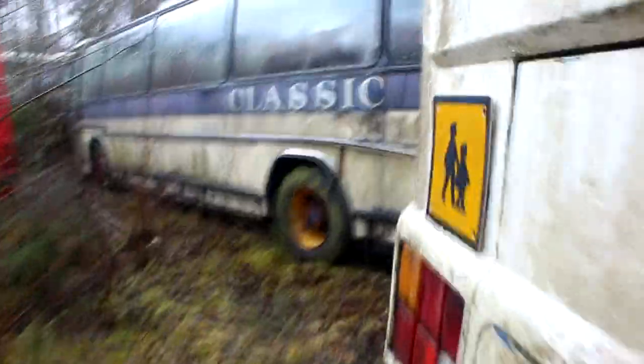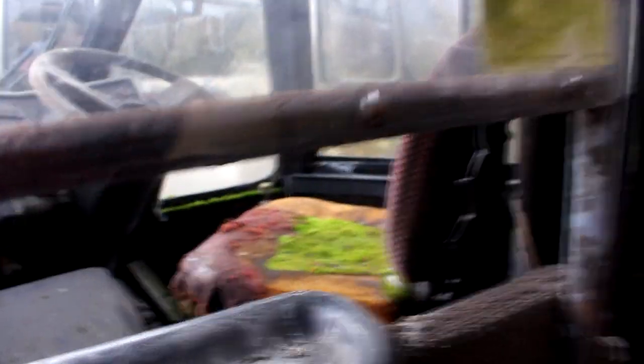Grade 7. Oh wow! 1997, a year just before I was born. Wow, okay, that is beat up. Look at all the roof. This was 2012.